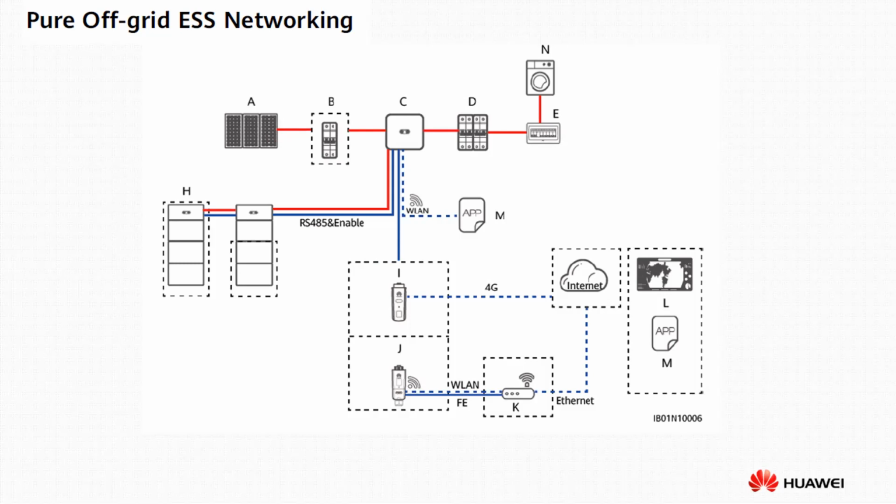So if you have optimizers, the optimizers won't switch on; they will be waiting for the inverter to give a command. While the inverter is off and the battery is empty, since you don't have any alternative source between the two, the inverter will stay off. So in a pure off-grid scenario, you don't need a backup box, you don't need optimizers.